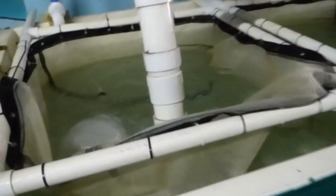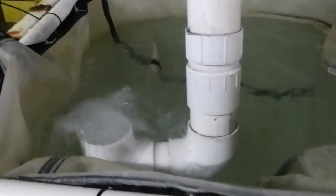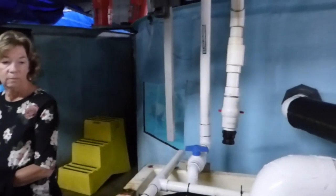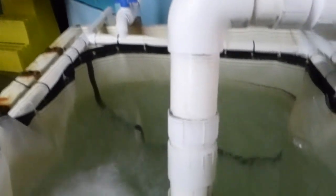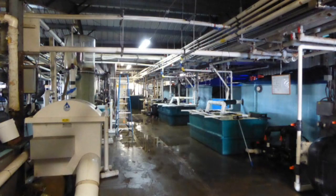So we'll just check in the morning, usually they spawn in the evening time. And we'll just check in the morning and see if they spawned. And then if they're ready to go, we collect it up, put it in a graduated cylinder, measure the volume, and we convert that to the number.